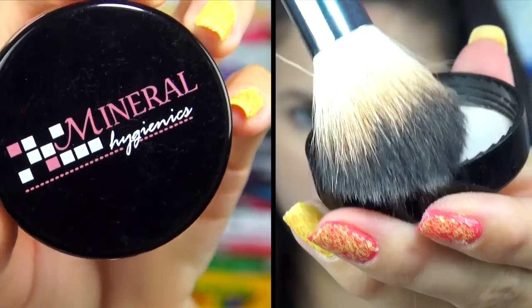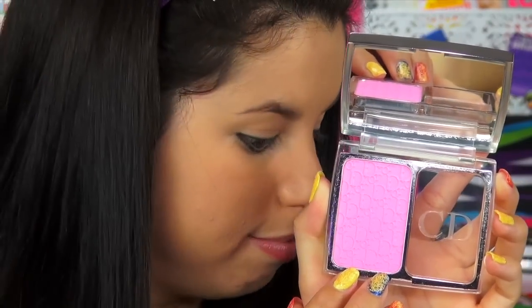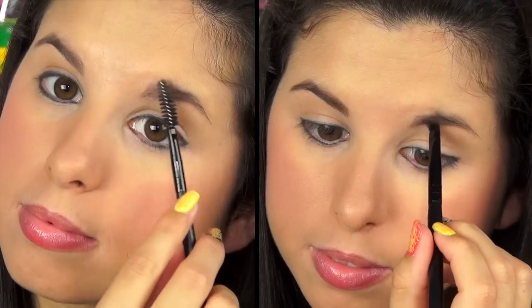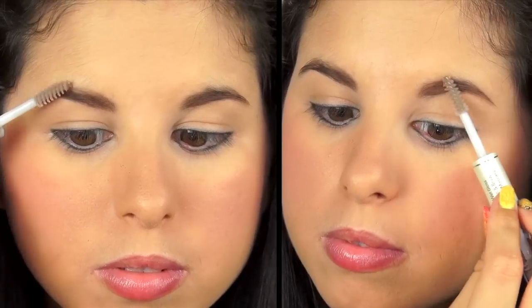So next, taking my Mineral Hygienics Foundation Powder, I'm just applying a nice coat of this all over my previous foundation to help set it. And next, using my favorite bubblegum pink blush by Dior, I'm applying this to the cherries of my cheeks. And this just gives my face a little color so I don't look like an old crypt keeper that hasn't seen the sunlight in 100 years. And now I'm just going to be spooling my brows and applying my favorite brow powder with an angled brush, along with my e.l.f. brow gel to keep those babies in place. I mean, they need to know their place, right?